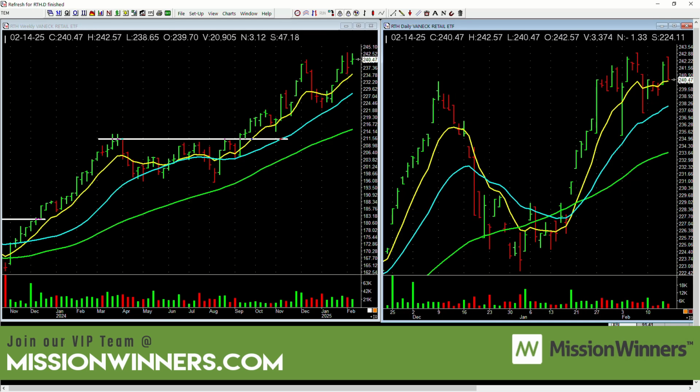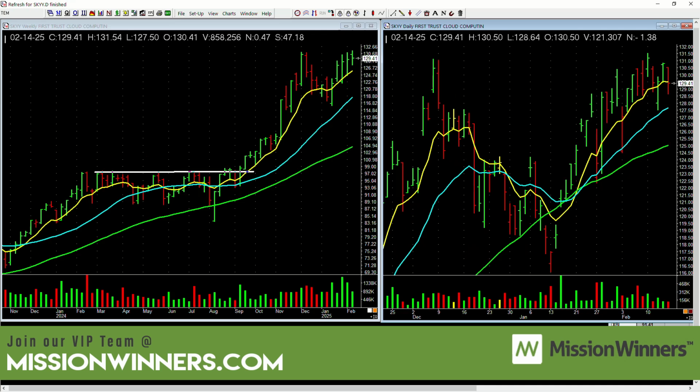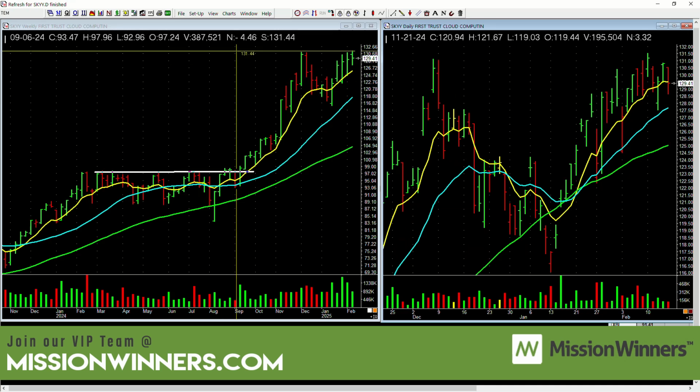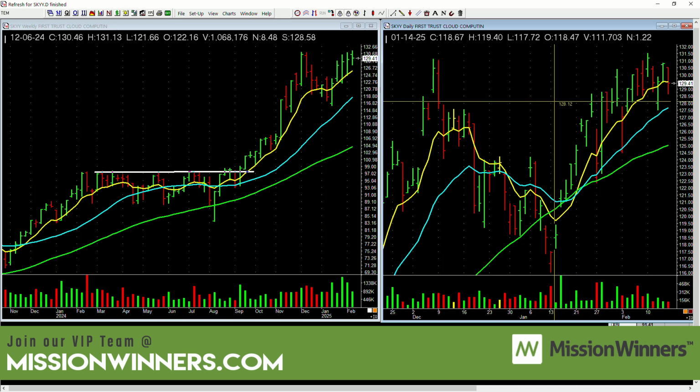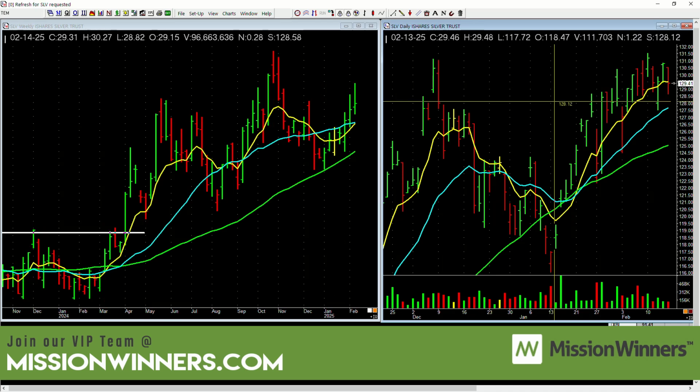Retailing, it's acting okay, kind of choppy up there. Be careful with retail. Cloud computing doesn't look too bad, but it needs to push through these weekly tops, and it needs to push through these daily tops with volume. I mean, look, it tails down here. The next day it goes up. Oh, and then they take it right back down. All right, kind of loose. So not a lot of conviction there. Just be a little cautious there.